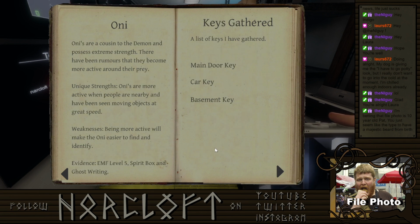Spirit box and ghost writing. It could be an Oni. Unique strengths: Onis are more active when people are nearby and have been seen moving objects at great speed. Weaknesses: being more active will make the Oni easier to find and identify. It could be an Oni. Did you check the ghost writing? I checked, and they hadn't written anything. Yet.